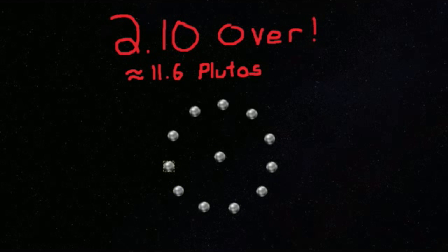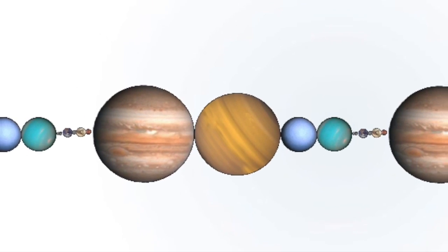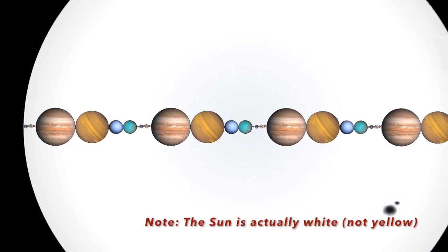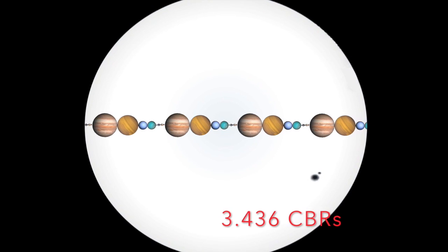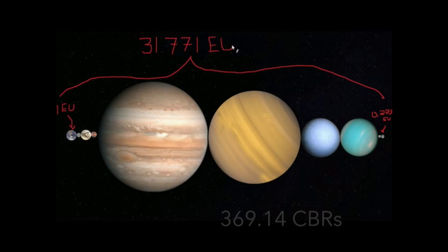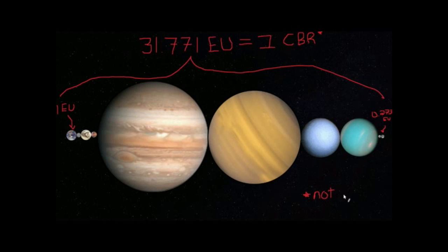Which means if we divide the Sun's diameter by the number of Earth units that we have, times the diameter of Earth itself, we find that we could fit the aligned planets inside the Sun 3.436 times. Now if we took what I'm going to call the celestial body ruler, CBR, not to be confused with the cosmic background radiation, it would take 369.14 celestial rulers to reach the Sun. How many kilometers it is to the Sun, I leave as an exercise to the viewer.